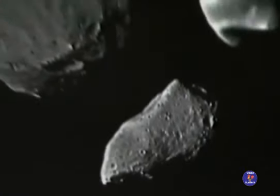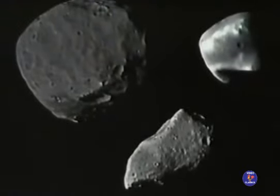Pocked and battered, Gaspra was rich in metal, unlike the lighter Martian moons Phobos and Deimos, themselves thought to be captured asteroids. A 1992 picture of something orbiting beyond Pluto. A 10th planet? No, just a 200-mile wide ice block.